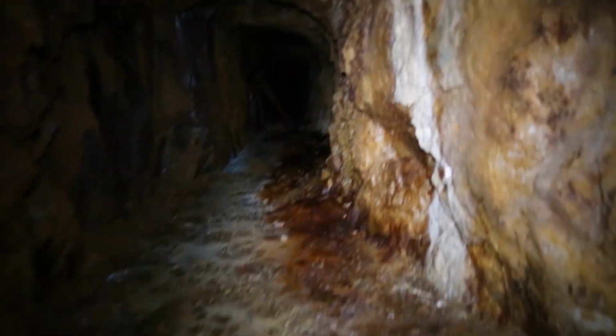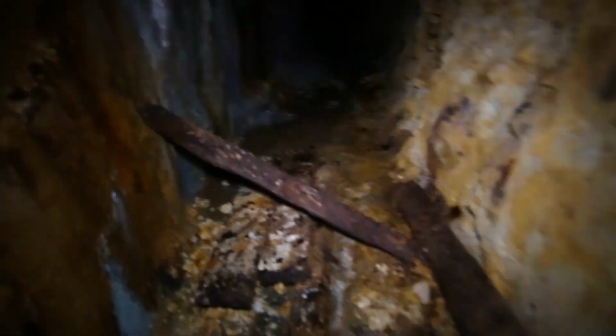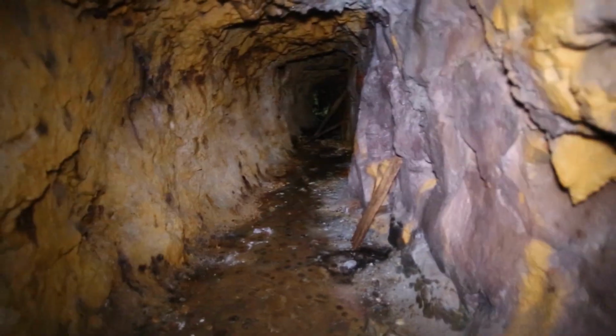Past the flooded part now. Just got a lot of mineral runoff and stuff on the ground. Some darker staining here. This is as far back as this one goes. So we're gonna head out and we're gonna go down to the creek level where they first discovered the vein.